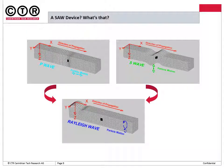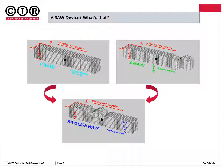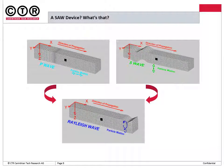Under certain circumstances, these two kinds of waves can combine and give birth to a third kind of waves, which are guided at the surface. Here you can see one of the most famous ones, which is called a Rayleigh wave, after Lord Rayleigh, who first described it theoretically in 1885. In the case of a Rayleigh wave, the energy is confined close to the surface, and the penetration depth is of the order of 1 wavelength.